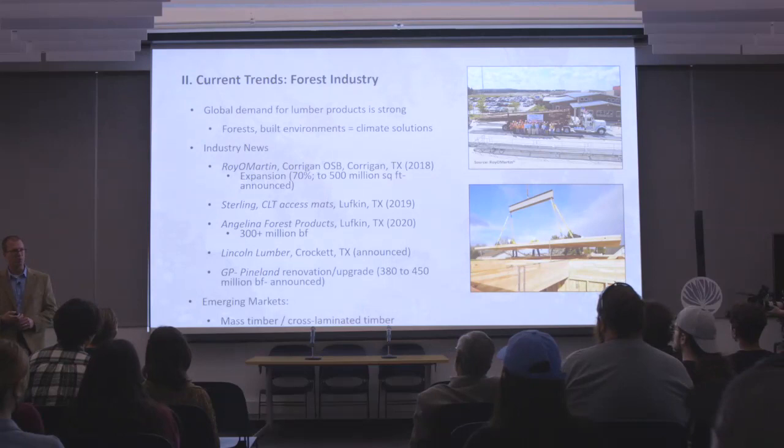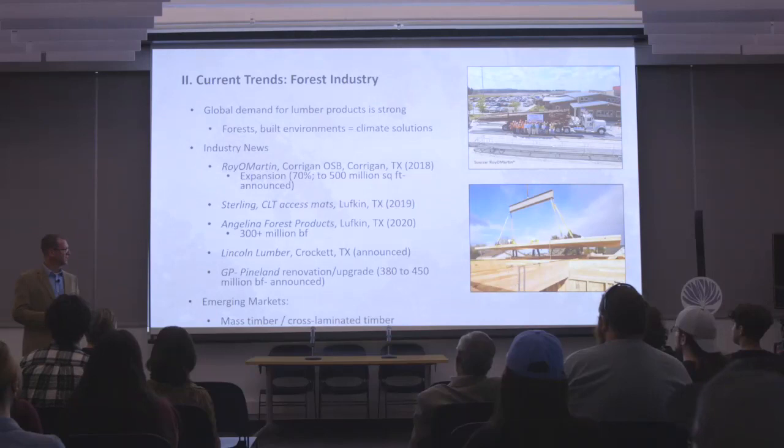And these two companies share a property where they're co-located. Lincoln Lumber recently announced plans to construct a sawmill facility in Crockett, Texas. And then more recently, the Georgia Pacific Pineland sawmill announced an upgrade where they plan to increase from 380 to 450 million board feet annually.